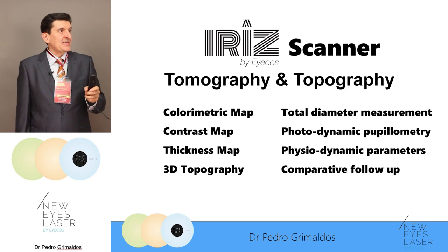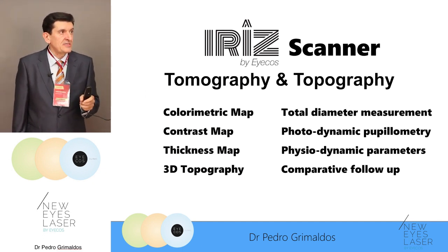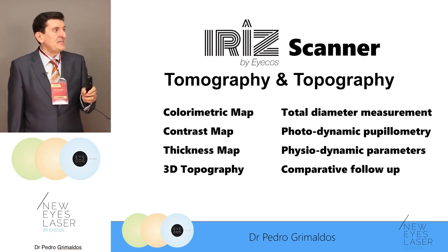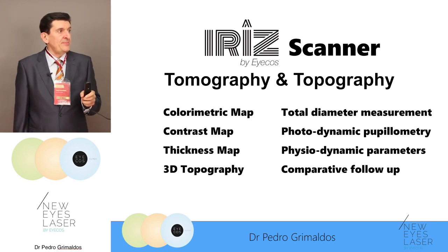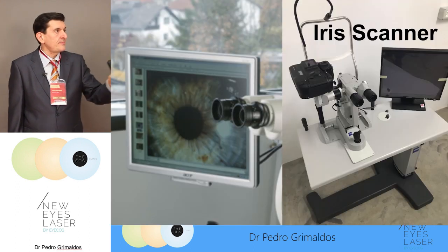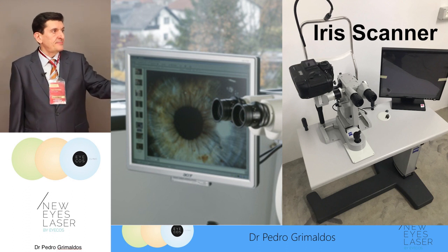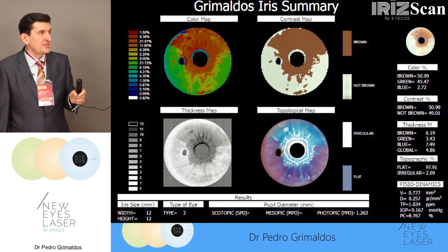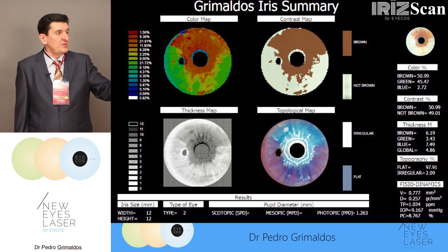The first iris scanner model performed colorimetry, color contrast, thickness, and 2D topography, and we set a new version to update pupillometry, physiodynamics, and follow-up and segmentary studies as well. Here are some images of the first prototypes. An iris summary example with several maps: colorimetry, contrast, thickness, and topography in 2 dimensions.